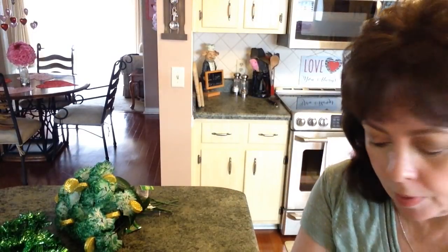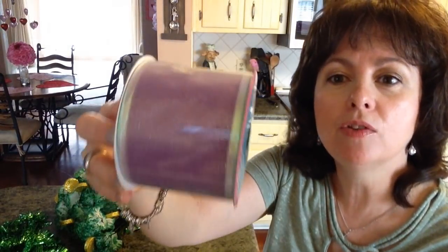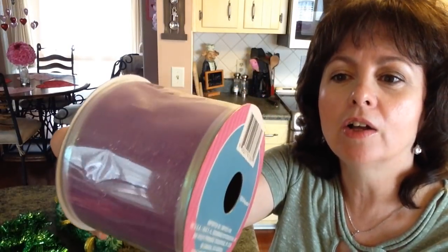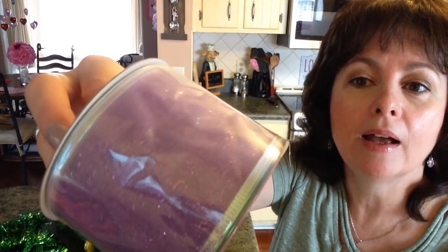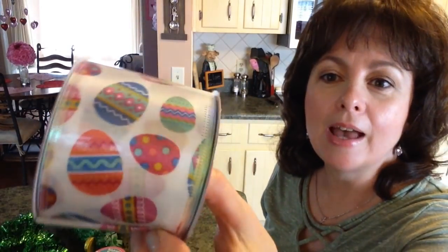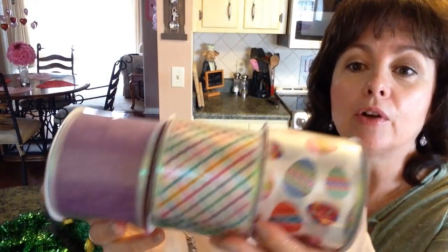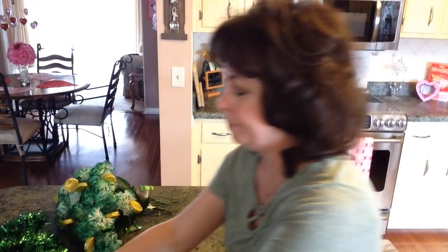And then I picked up, for Easter, I found this ribbon. I think that is so cute. I love that color. And I don't know if you can tell, but it has an iridescence about it. You might be able to tell. I can't tell. And then this one is really cute too. And then this had the eggs on it, and I thought that was adorable. So you can see all together, they're really going to make a pretty ribbon.